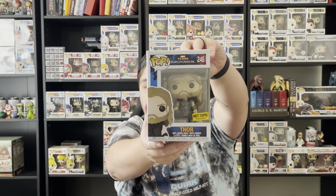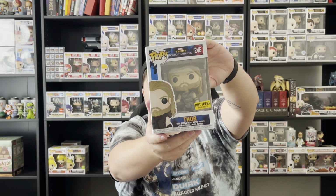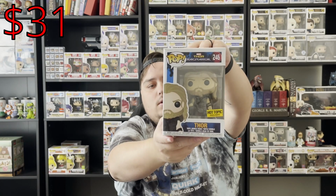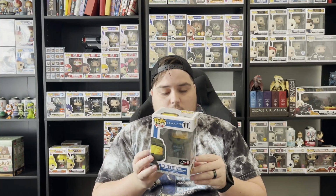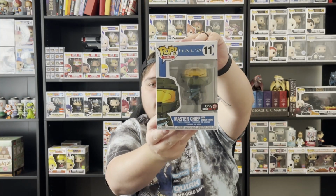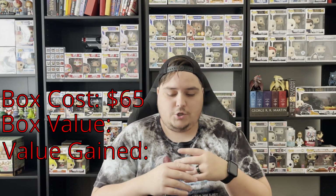Next up, we had Thor from Thor Ragnarok. And this is Thor holding Surtur's head. And he is coming in at $31. And then what I thought was the big hit on the day because of where it was placed in the picture, we have Master Chief with the energy sword from Halo. And Master Chief is coming in at $55. So in total on the box, we paid $65 plus shipping.